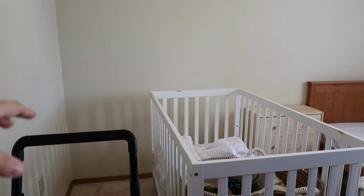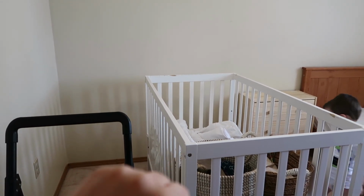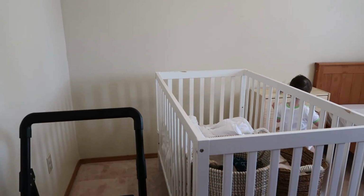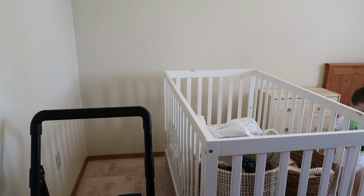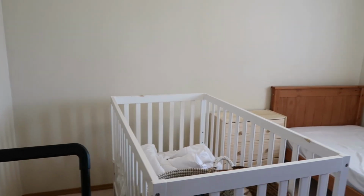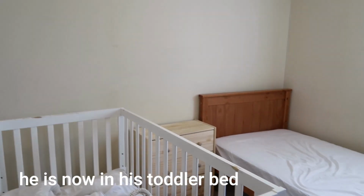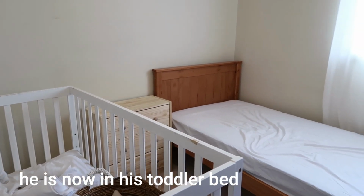And then I did get his toddler bed, but I don't know if he's ready for it yet because he is autistic. So I just don't think he's ready for the toddler bed yet, but I do have it. So I think we're still going to be sticking with the crib. And then Chase's bed, it's going to stay the same. We just got this one.